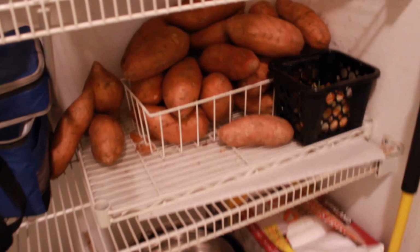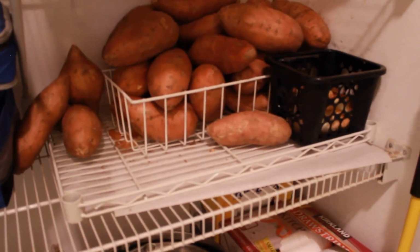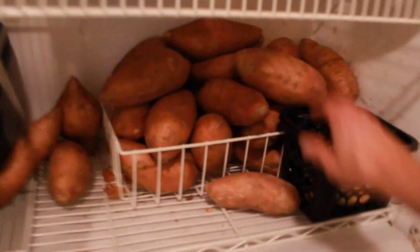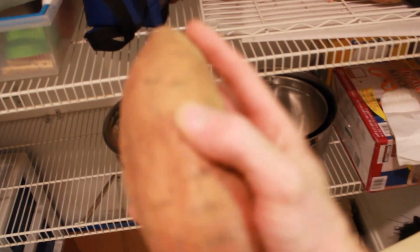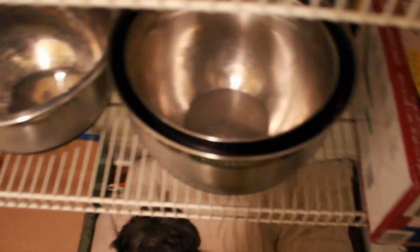Let's go in here and I'll show you my sweet potato collection. There's probably about 40 in there, I'd guess. And when you go to pick out a sweet potato, you want one like that, man. About the size, big as your hand. Almost like a small Nerf football. I found one the other day that was pretty massive. It took me 10 minutes in the microwave to cook that thing.